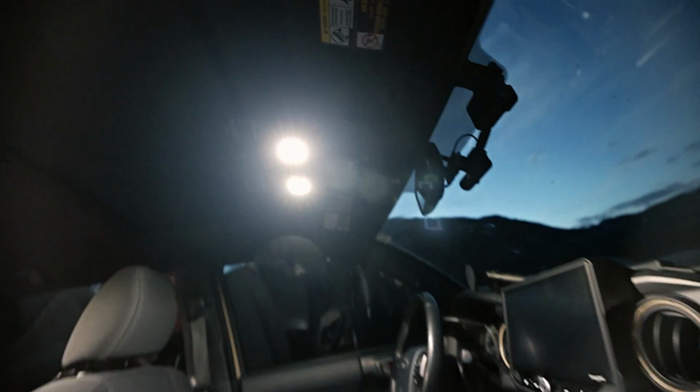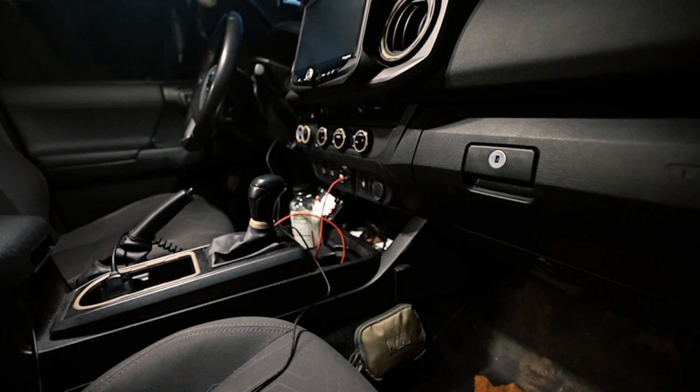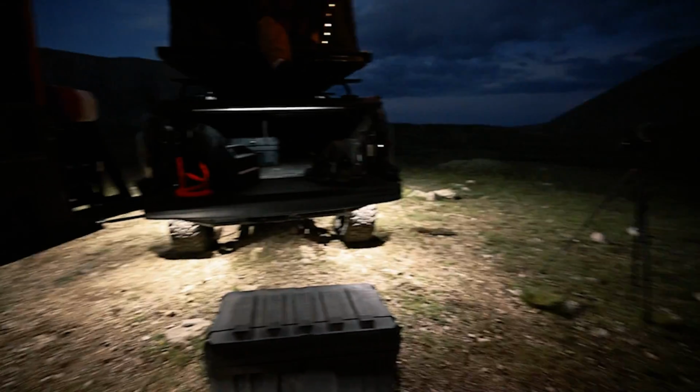I'll probably switch these guys to red mode, turn off my radio, and eat some sushi. Just wanted to show you all the setup.